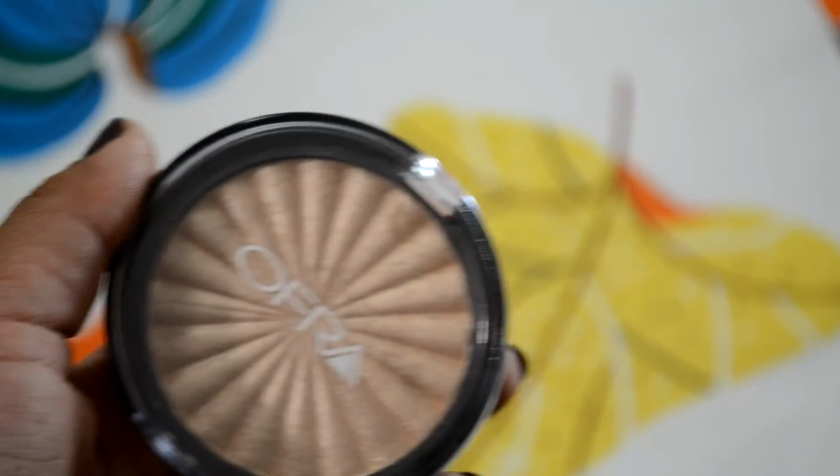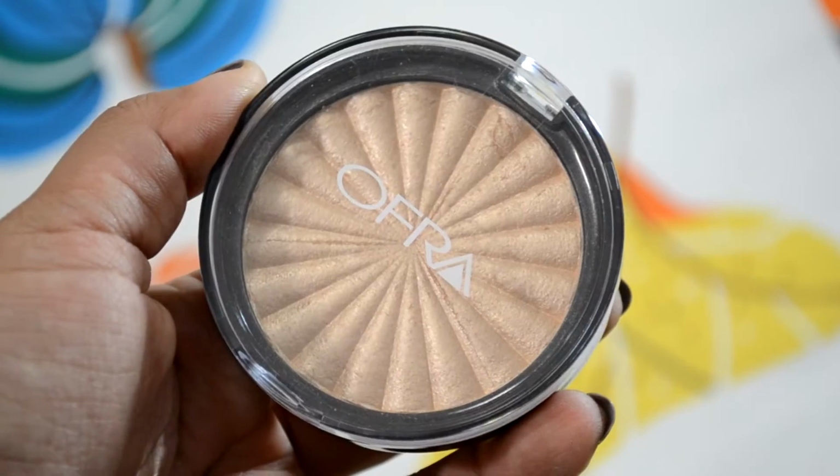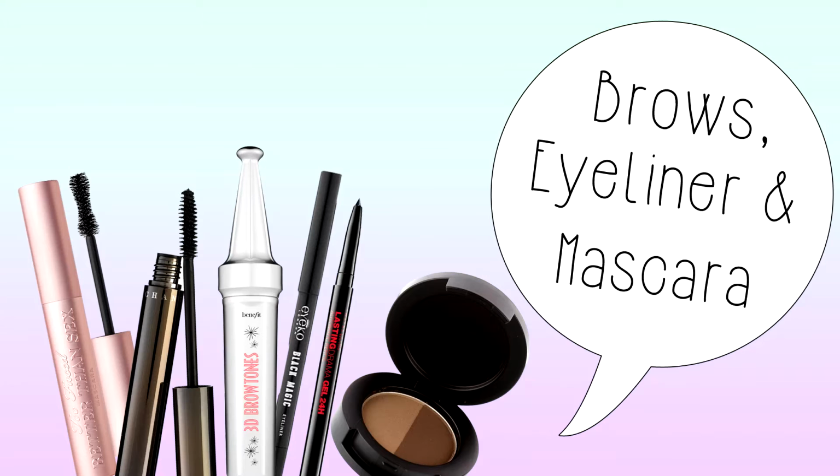And my second favorite is something that I got introduced to a little bit later in the year, and it is the Ofra Rodeo Drive Highlighter. It's a beautiful product, it has a really fun pattern in it, it's very inexpensive compared to some of the other highlighters I have. I would highly recommend anyone pick this one up. It's a beautiful indie brand that does amazing liquid lipsticks as well, and I think it's just the most beautiful highlighter.